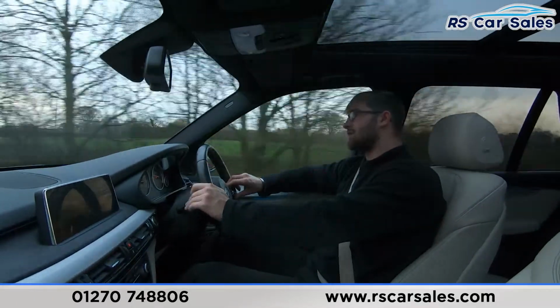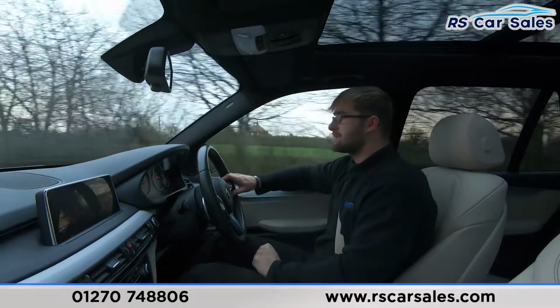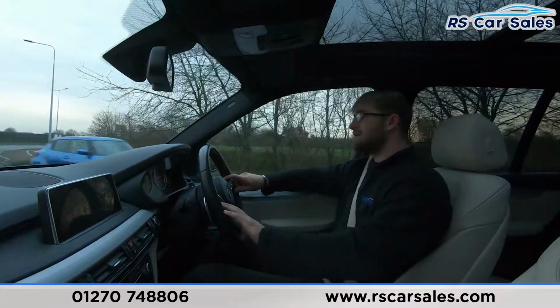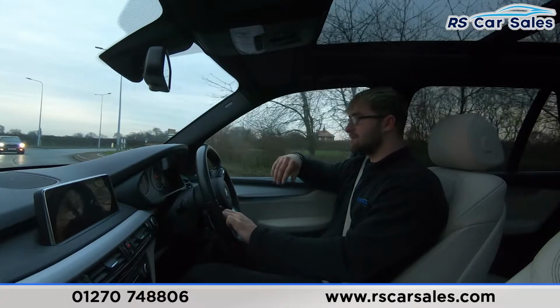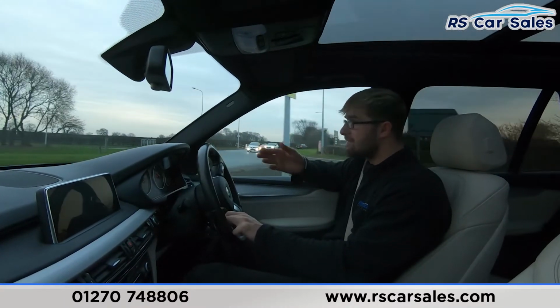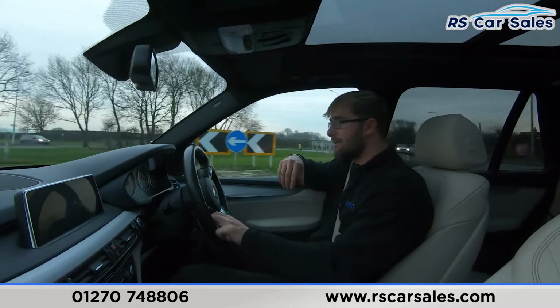Now we do have cruise control and speed limiter on the left hand side of the multi-function steering wheel. Now to activate, simply press the button at the bottom and use the dials to push up or down to find your suitable speed. Now push up very slightly for just one, or push up until you feel a bit of a click and it'll jump to the nearest 5 miles an hour.